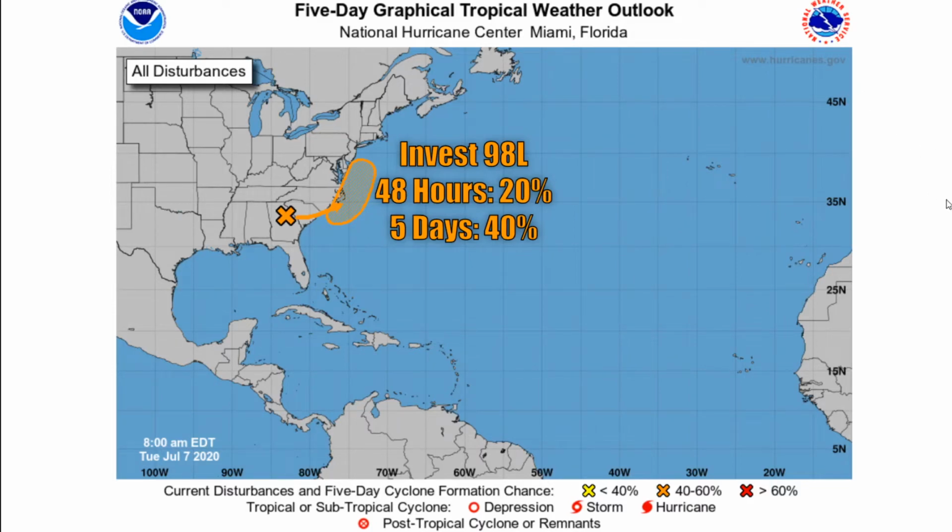Now, here is your current Atlantic 5-day graphical outlook here from the National Hurricane Center. Here's Invest 98L, which has a 20% chance of developing within the next 48 hours, and within the next 5 days we have a 40% chance of development. I think that's quite low. I think it's pretty much certain that this will develop into a tropical depression at least, but we really don't know whether this will become a tropical storm. I will tell you, it has become a little bit more likely from yesterday that this will become a tropical storm. So we have a little bit more certainty in that.